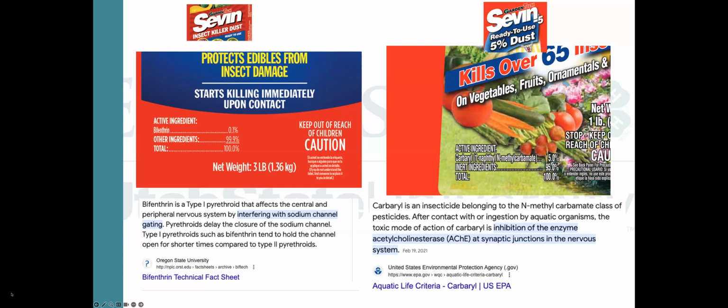On the other side, we have our insecticide, our Garden Tech 7.5, whose active ingredient is carbaryl. It's 5%, whereas bifenthrin was only 0.1%. But this carbaryl 5% has a different mode of action, but it still messes with the nervous system of the insects. And what it does is inhibit acetylcholinesterase at the synaptic junction in the nervous system. What acetylcholinesterase does for the insects and for us is it tells our nerves to stop firing. So just like the bifenthrin, both of these products affect the bug by causing the nervous system to stay open and constantly firing, which leads most bugs to exhaustion and death through just constant firing of the nervous system.